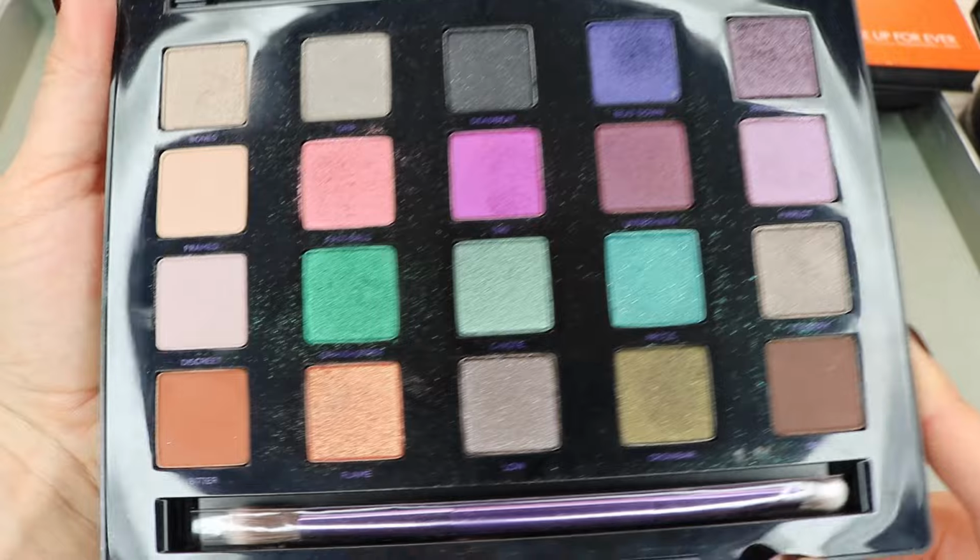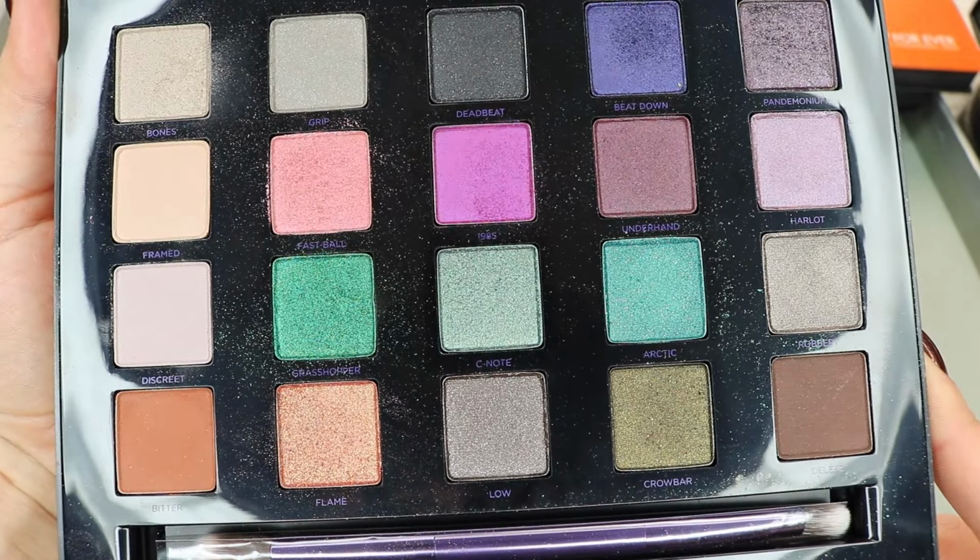Guys, how stupid. Sorry about the ring light, but it's either be dark or have ring light, so I don't know.